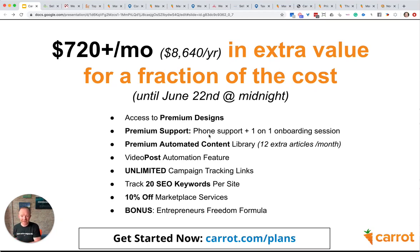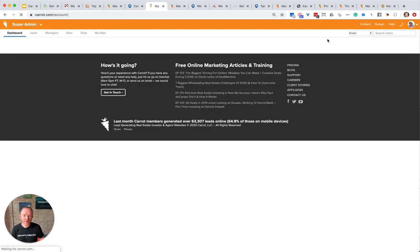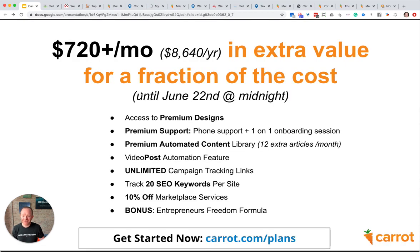Or if you're already a member of Carrot, all you have to do is log into your account. Okay, log into your account right here. Go back here, go up here to your profile, and then you just click billing. And once you're inside billing, you're going to be able to select your plan type. Once you're in there, select the plan type, go find the Advanced Marketer Plan. When you click that, it'll show $149 a month.